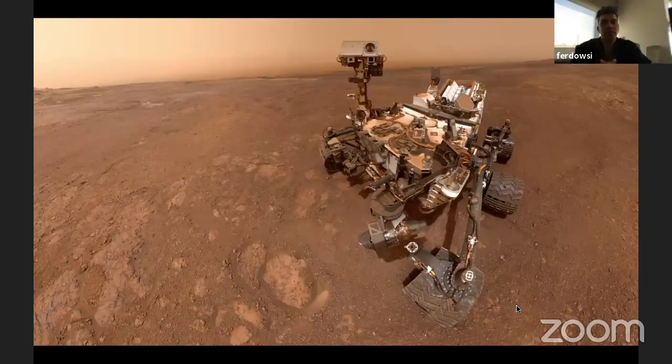This is a selfie that we took on Mars of the rover here. This is on Mount Sharp. This is taken just about 2 months ago. You can see the dust that slowly settled on the surface of the rover. And we've been able to determine some pretty incredible science with the rover, specifically that where we landed was a very warm, wet environment in the past.